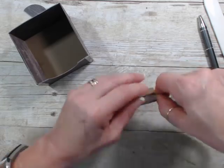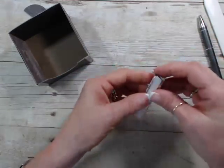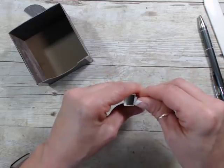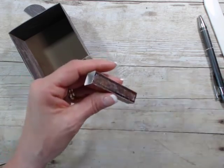Or you can use Tombow. I just want to see if this is going to go faster than waiting for the glue to dry. That's my goal here. Because with Tombow, you have to keep pressing till you get a good bond. And this should be, boom, there.